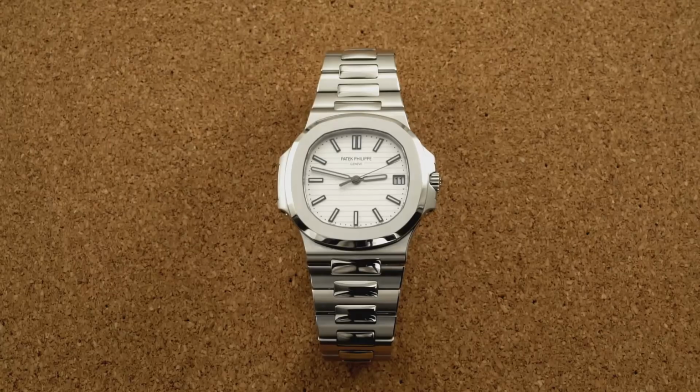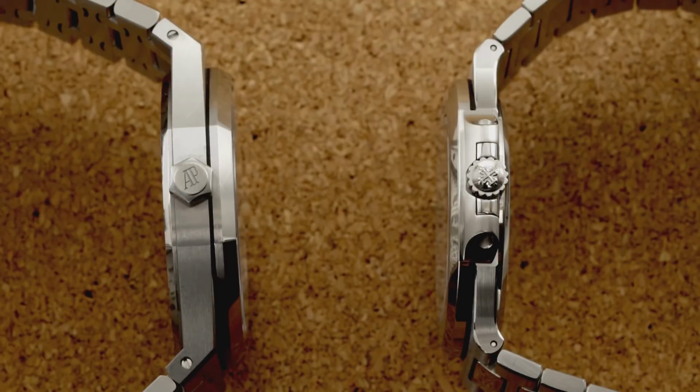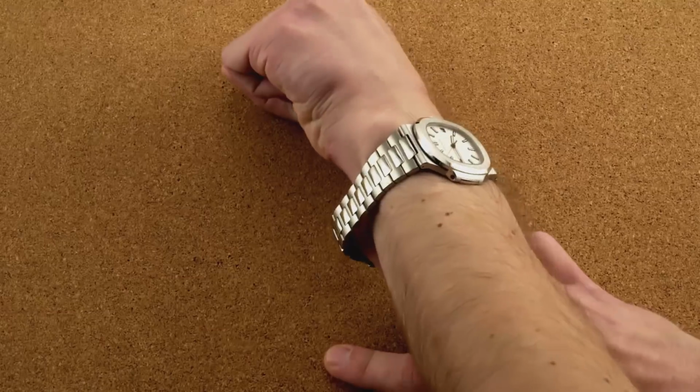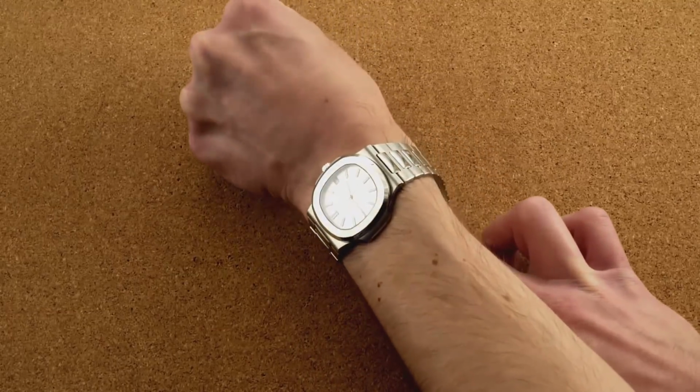Patek Philippe Nautilus advantages. The Patek Philippe 5711 is the hottest watch of our time. Despite a price increase from $24,000 US to almost 30 grand this year, the watch sells for over $50,000 US pre-owned. Thinner, more compact, and wearable on smaller wrists, the Nautilus suits more discreet tastes, as well as the sub-15 centimeter circumference wrists that cannot wear the 15400.